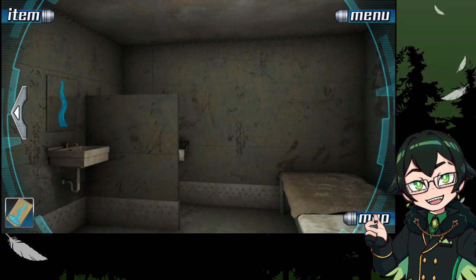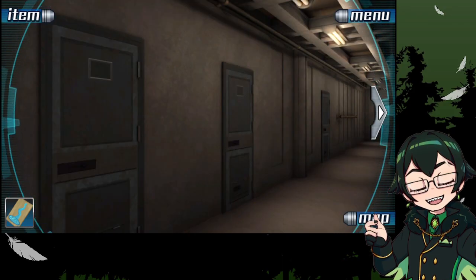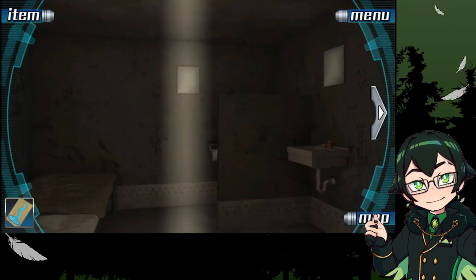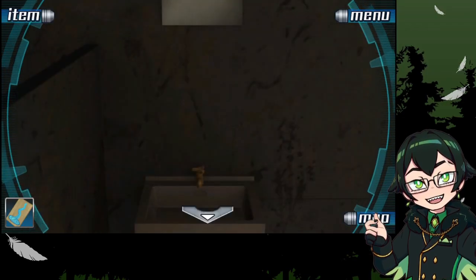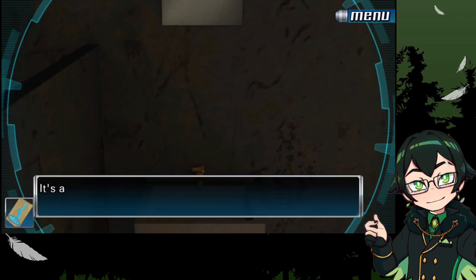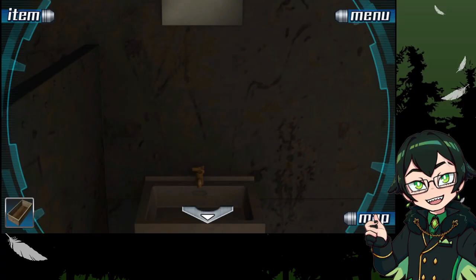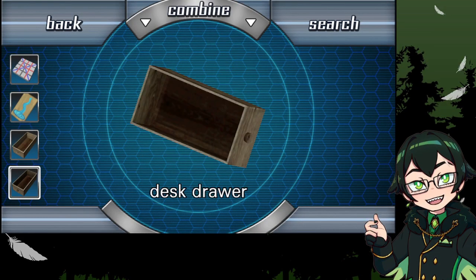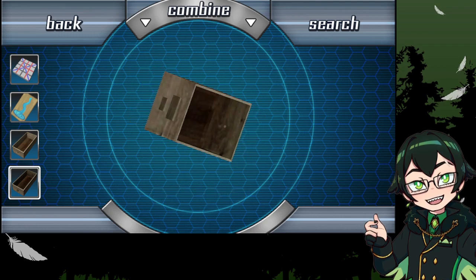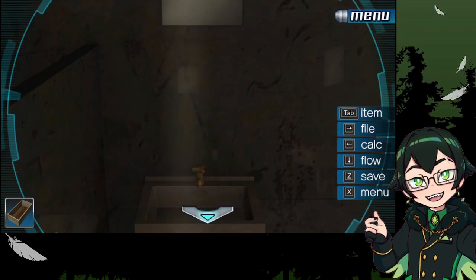Okay, hold on. I got an idea. Like, there were numbers... and then, like... oh, also, like... yeah, you can reflect light. Does the towel do anything? Am I supposed to use the towel on anything? This is the one with the mirror. What am I supposed to do with this? Right, I need to find something that these could fit into? Okay, hold on.